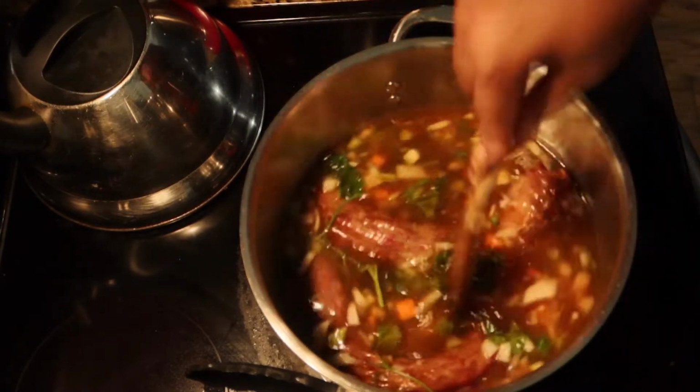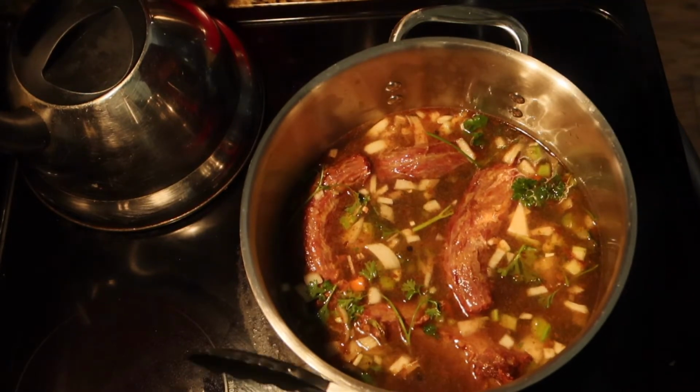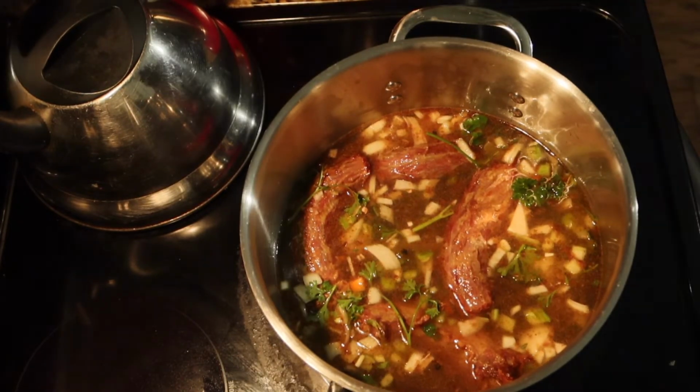This house is gonna be smelling like Thanksgiving in no time, and it's gonna be sad because there's not gonna be Thanksgiving to eat.